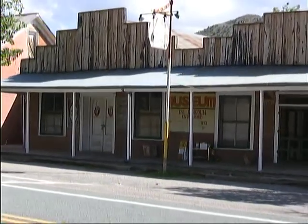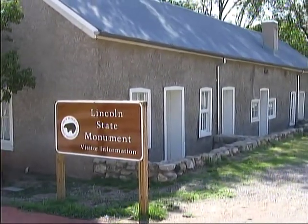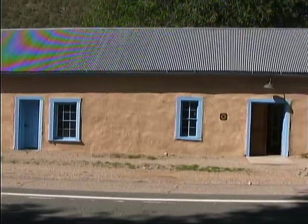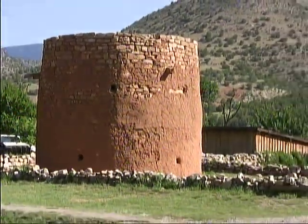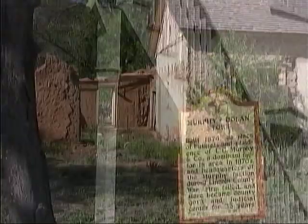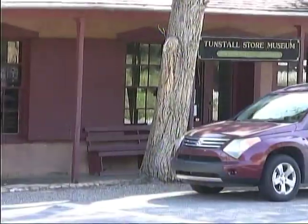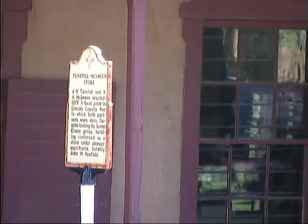A sizable portion of Lincoln is preserved as a state monument to the Lincoln County War, a bloody time from 1878 to 1881, when greedy businessmen and political corruption created a climate of death and destruction in the town. Billy the Kid played a prominent role in the mayhem as a supporter of John Henry Tunstall, a merchant whose arrival in Lincoln helped initiate the war.